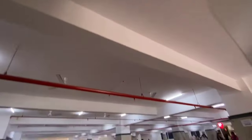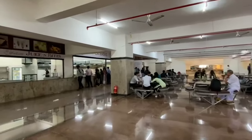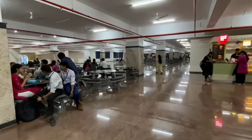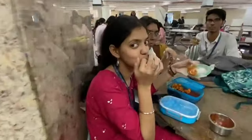Ta-da! Our canteen. You will find Cafe Coffee Day here. On my left it's a complete veg section, and to my right side, that side, it's the pure non-veg section. Like, you'll get veg here too, but here, bunch of monkeys part 2. These are my classmates.